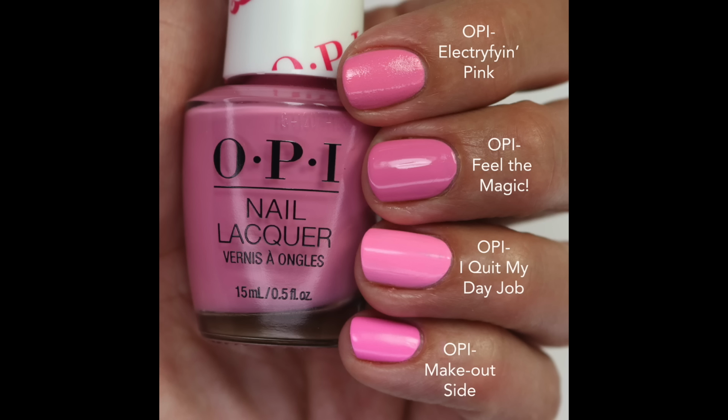A lot of the other OPIs that they have are quite a bit warmer than this or more purple, and so I felt like this was a good kind of in-between shade for OPI, so I really love it.